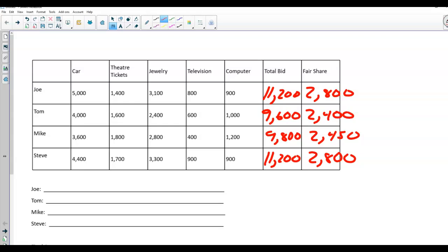Items go to the biggest or highest bidder. Joe bid the most for the car. Mike bid the most for the theater tickets. The jewelry is going to go to Steve. The television is going to go to Steve. And the computer is going to go to Mike.